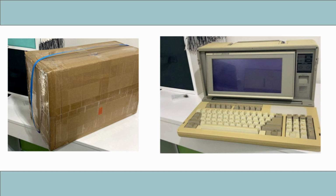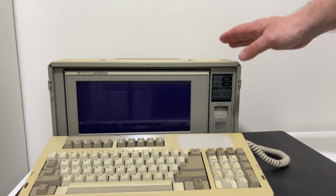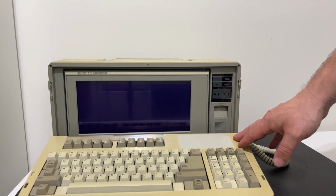Also lucky for me, the not booting issue was resolved by cleaning the floppy drive and the loud noise was rectified by replacing the power supply fan. So here it is, the Sharp PC-7100. It's in its open state here with the keyboard detached.